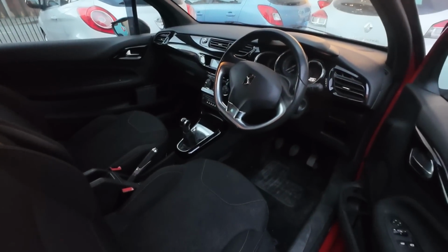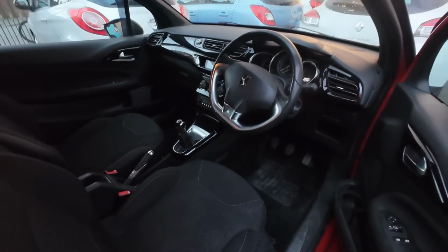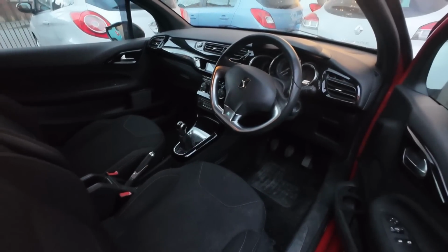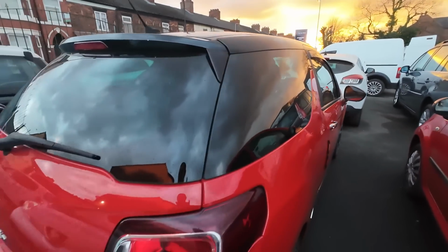And then we have another band of customers who basically don't like red because they support Everton, or they support Man City, for example, or they support Chelsea. So they just don't buy red cars. So it's a bit of a tough one, always having a red car in stock.